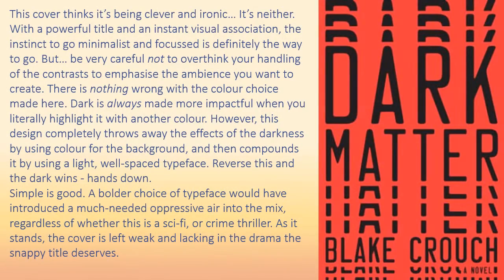This cover thinks it's being clever and ironic. It's neither. With a powerful title and an instant visual association, the instinct to go minimalist and focused is definitely the way to go. But be very careful not to overthink your handling of the contrasts to emphasize the ambiance you want to create. There's nothing wrong with the color choices made here. Dark is always made more impactful when you literally highlight it with another color.